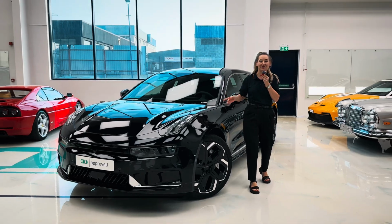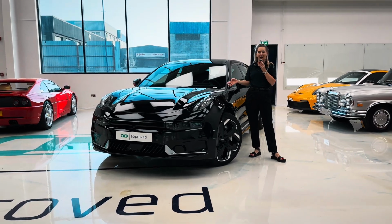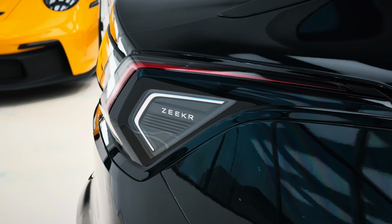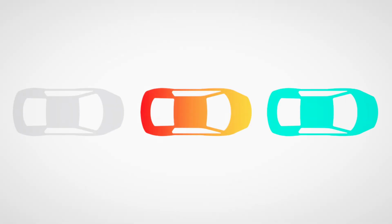Today we're going to be speaking about the ZEEKR 001, which is something between a sedan and a station wagon, but the manufacturers say it's the world's first mass-produced electric vehicle, and this particular one is in for PPF with us currently. Let's check it out.